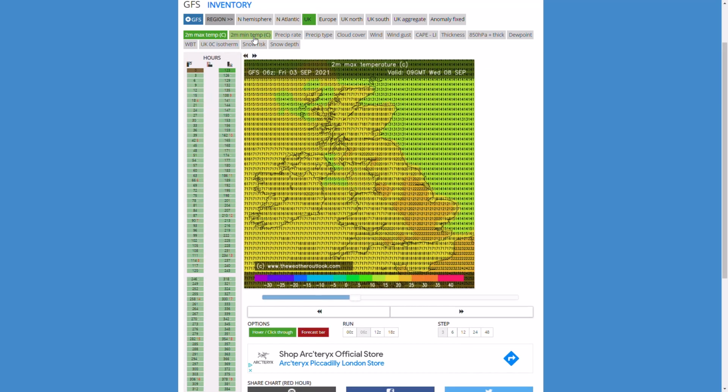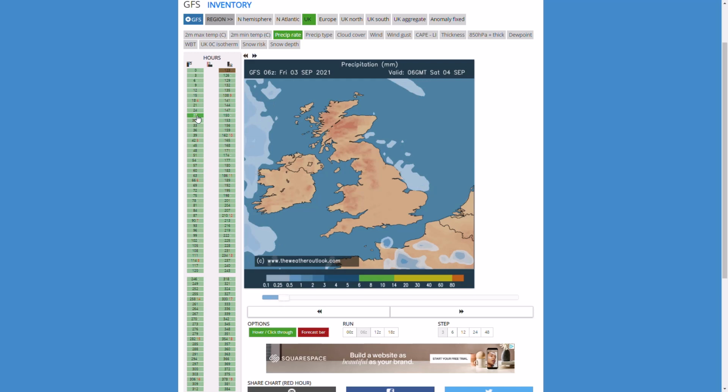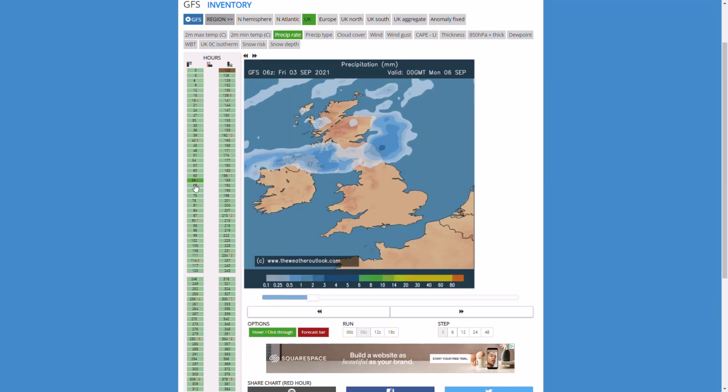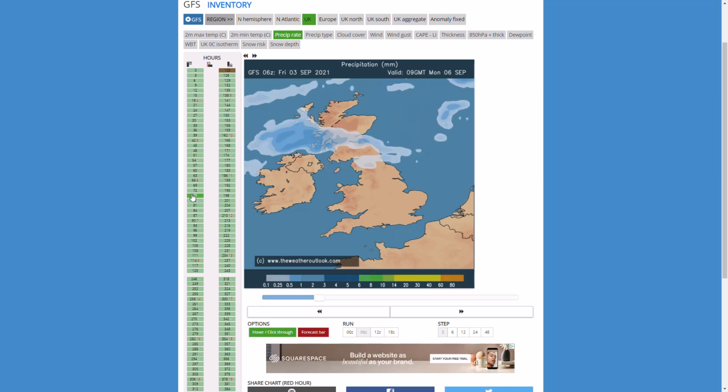So we do have a look at the precipitation rate. You can see at the moment a few showers in the east, maybe a few showers in the south. And then by Sunday evening into Monday, we do have some low pressure. That low pressure trying to push in. It does have precipitation along with it. So we're going to see potentially a bit of precipitation in the north, but it is going to fizzle away as we head through to Monday morning.